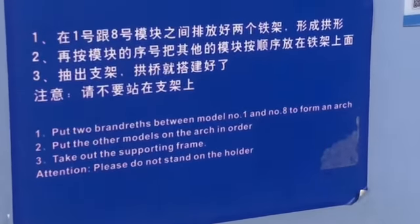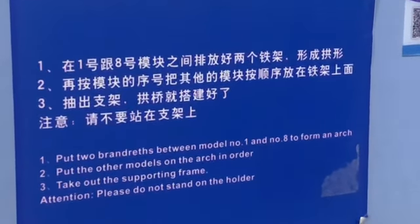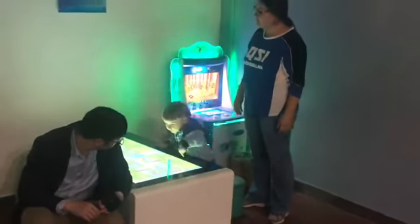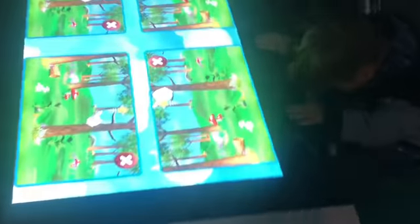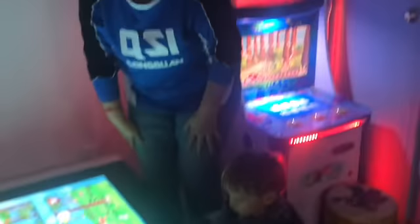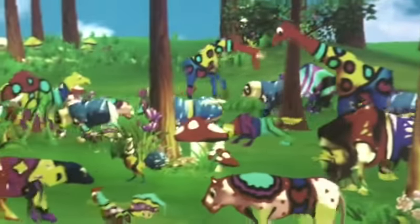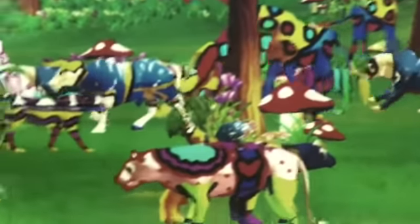Put two grand breaths between model number one and model number eight to form an arch. Ah, okay. Got it. Awesome. What did you find there? Broken. Sorry guys, it's broken. Okay, let's go. There were probably so many kids. I know. Let's go. They played the daylights out of it. Yeah. Well, what is this? Look at all these animals, Jamie. Look at that. Psychedelic animals.